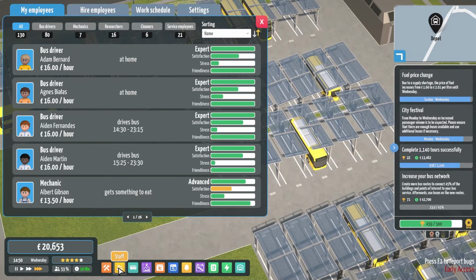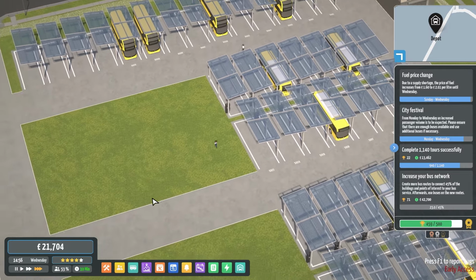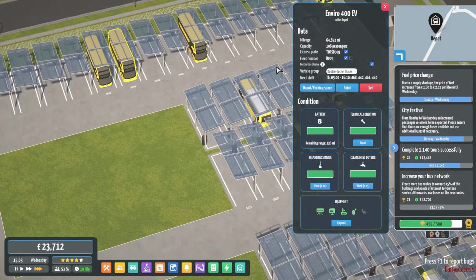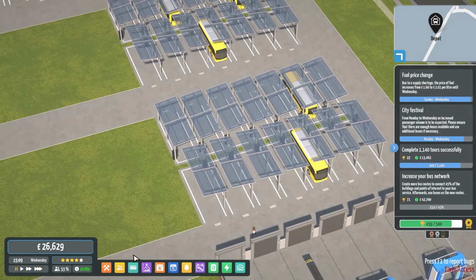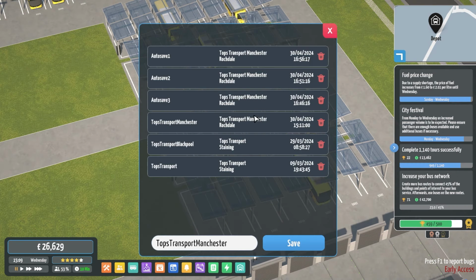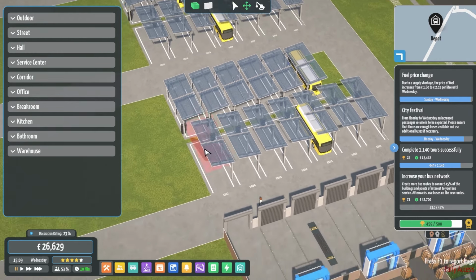How many drivers do we have? We have 80 drivers and 48 buses, so that's decent enough. And that's everything all sorted for bus-wise. Let me save here. And then I can start maneuvering these over.